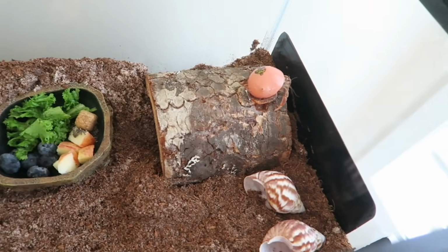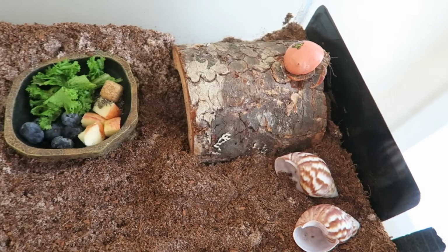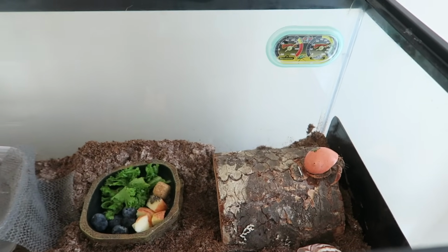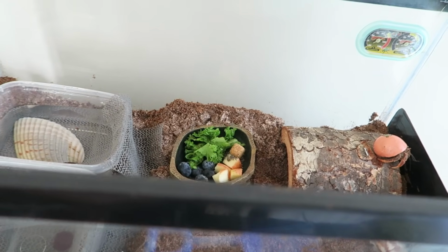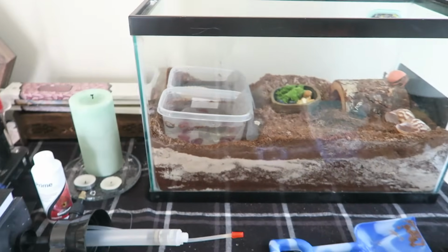So I put the heat mat over there at the side, so that'll keep that side warm so they can bury down inside of it. So hopefully that works. And I know this thermometer, hygrometer thing is like trash, but it's the only thing I have right now. So I'm either going to PetSmart today or tomorrow, and I'm gonna get a lot of vines and stuff for them to crawl around in.